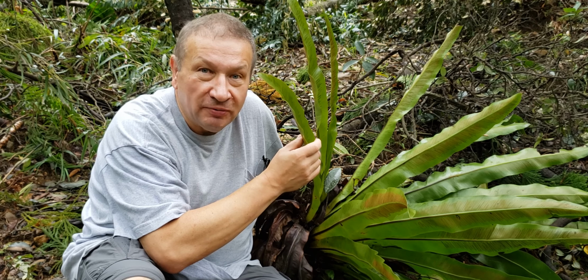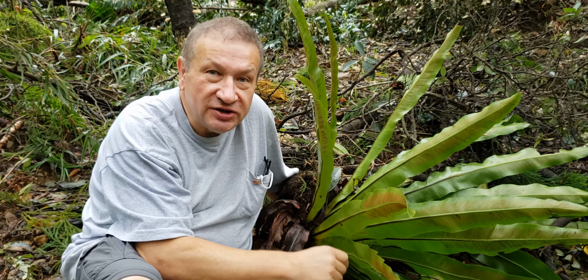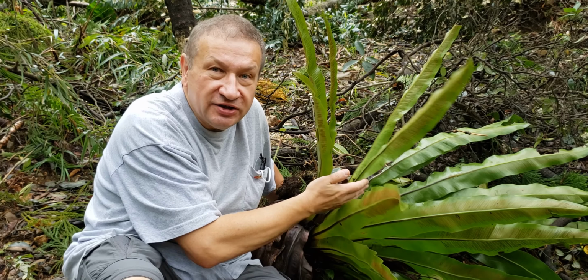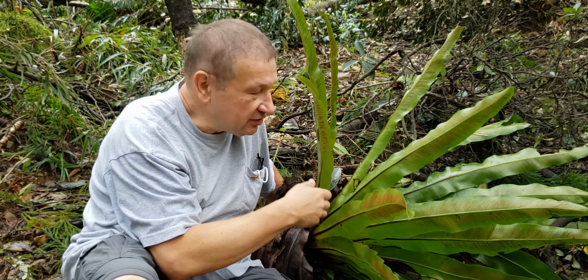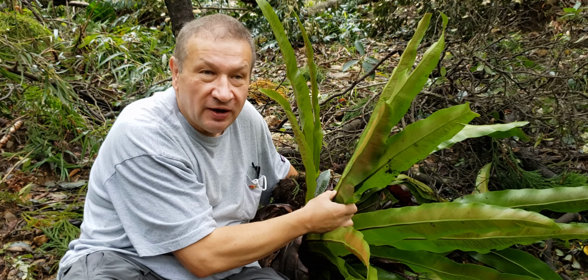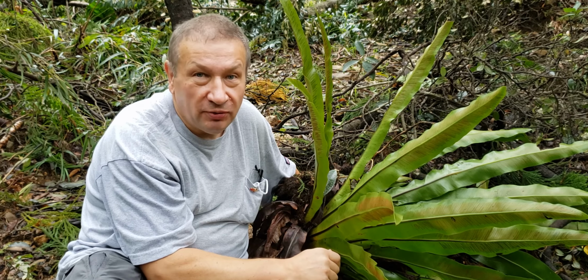These are Asplenium nest ferns, which in Asia replace the ecological niche of bromeliads. So they are living tanks or living trash cans which gather everything in between the leaves, and this trash allows them to supply themselves with substrate to grow. So the normal position of these ferns is of course up on trees.